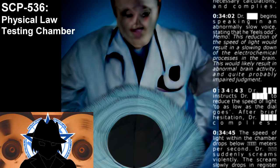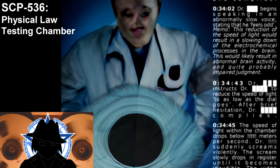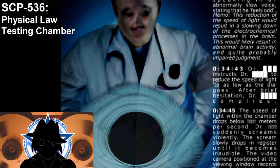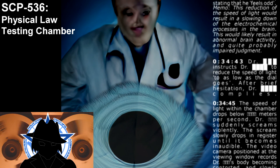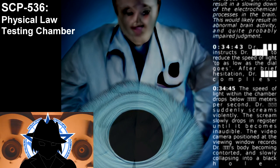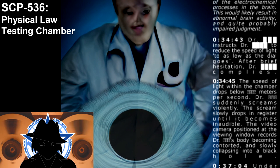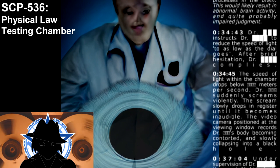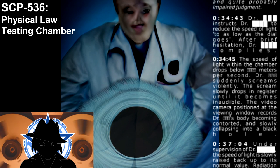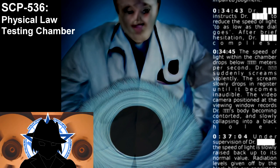Doctor instructs Doctor to reduce the speed of light to as low as the dial goes. After brief hesitation, Doctor complies. The speed of light within the chamber drops below meters per second. Doctor suddenly screams violently. The scream slowly drops in register until it becomes inaudible.